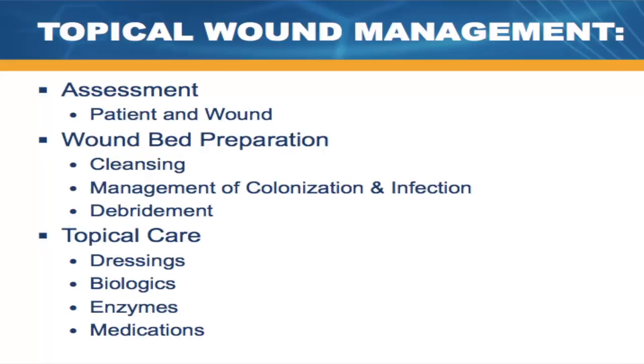As we spoke about starting off the morning, wound assessment is so important, and that is really going to lead to every other decision that you're going to be making for that patient. Thinking about your wound bed preparation, starting with cleansing. Extremely important. I'm not going to talk about too many different cleansers today, but it's such an important part of the wound healing process. And it sometimes is overlooked.